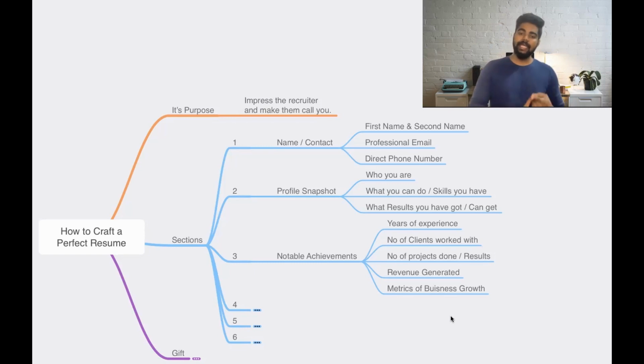Anyway, any day, anytime, any business will be looking out for these 3 things. That is, they want to increase the revenue, they want to reduce the cost, or they want to streamline the process and improve the business. So you need to think of these metrics and see how you helped the business in what area. And the fourth one is your work experiences.